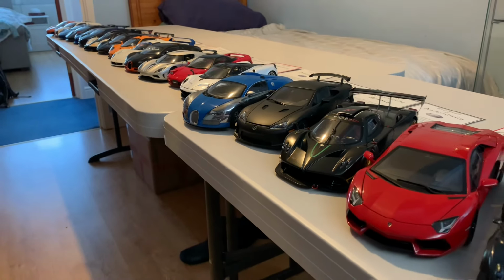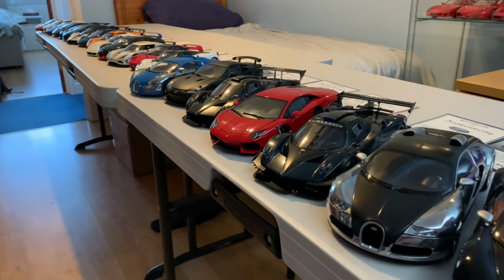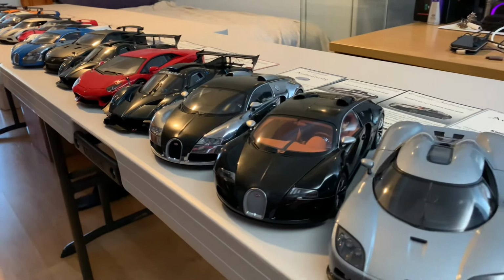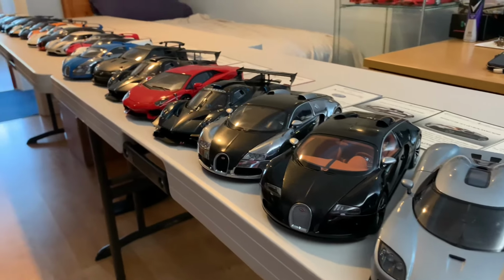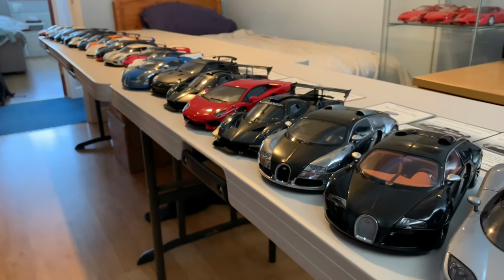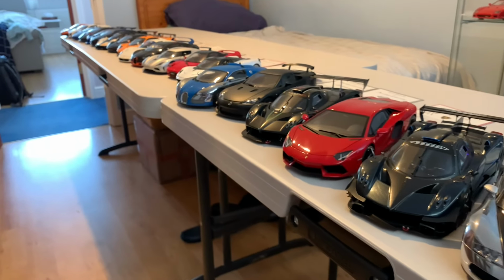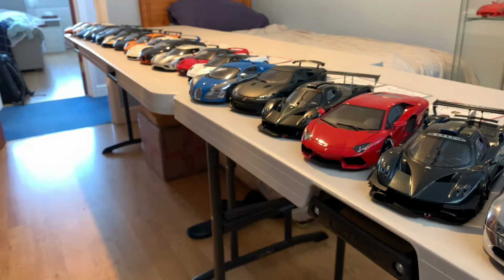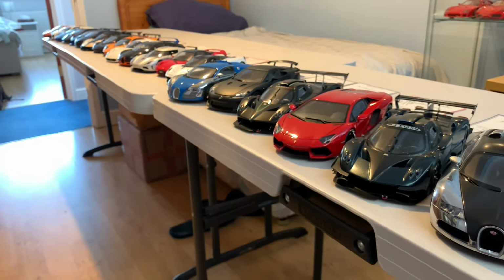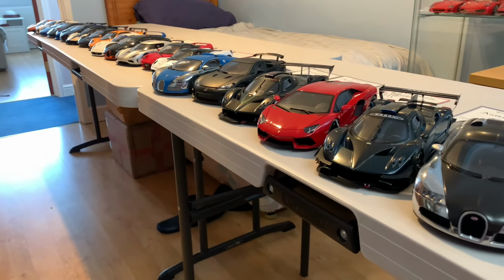And again, these are probably my most cherished models. I know I've got some resin models which I'll touch on as well, but these are my absolute favorites in the collection. And that is how I managed to grow out the collection. I was very fortunate to start very early on, when most of these models were reasonably priced and accessible. Now they're not. You can still find some of these on eBay, but they are for a lot more money than they were listed for new.